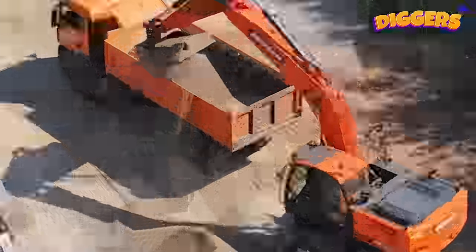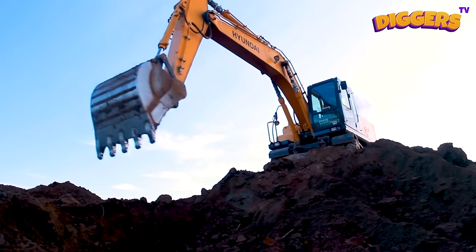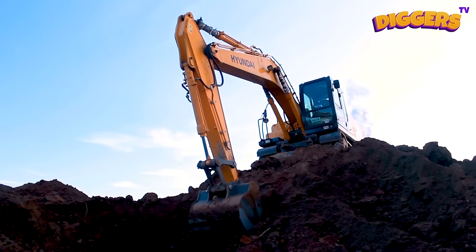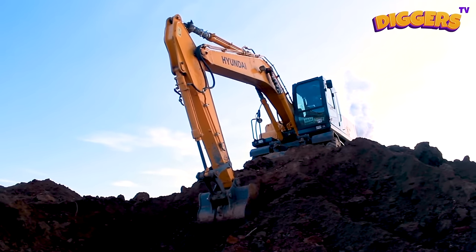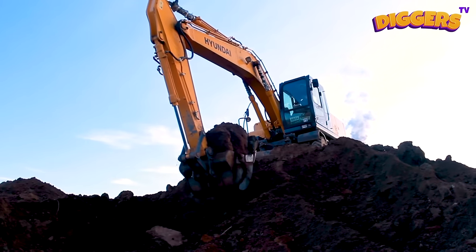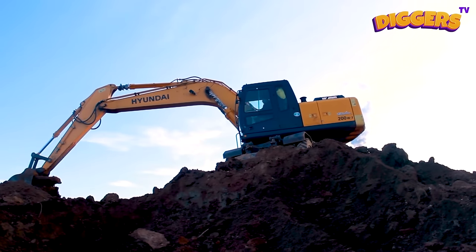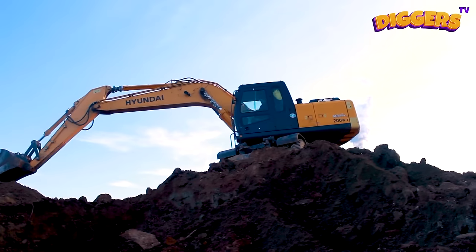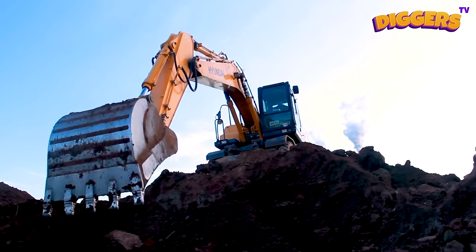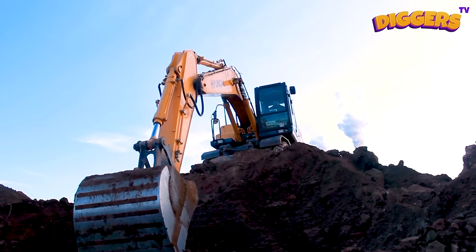Ready, set, dig! Look at this orange digger. Amazing! How impressive! Diggers TV! We love diggers! The shovel can hold. Awesome!